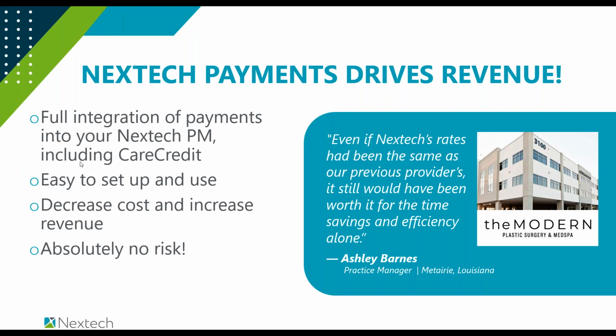Our integrated payments is very easy to set up and use. We have an implementation team that will contact you. It's simple and it will take about an hour. Also, our payments will decrease costs and increase your revenue. As we discussed, with ways such as the card on file feature, we are here to give you the value to increase and drive revenue. Lastly, it's absolutely no risk. Nextech doesn't have an early termination fee. You can cancel at any time.